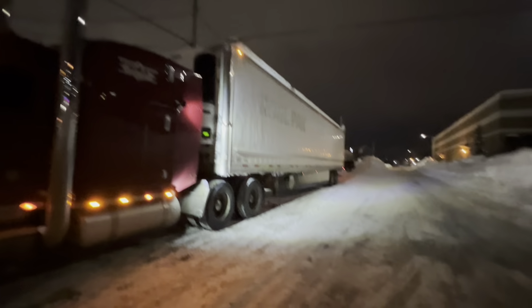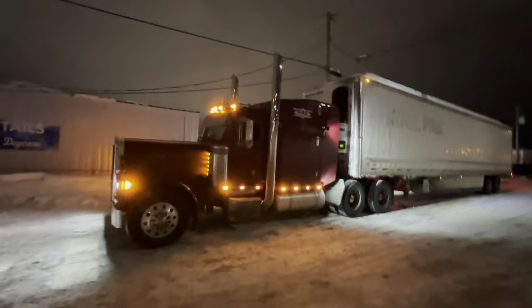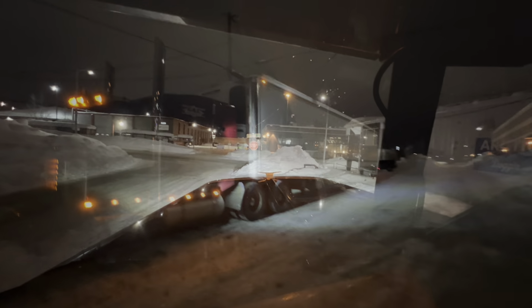All right, well, let's hop in the truck and head north, get some fuel in Sutton, hopefully dodge the scales, because, you know, we don't really like visiting over there, and get these groceries to Valdez. All right.